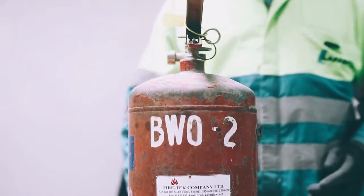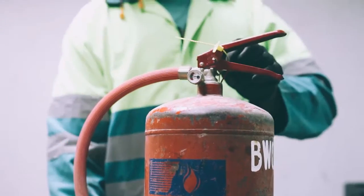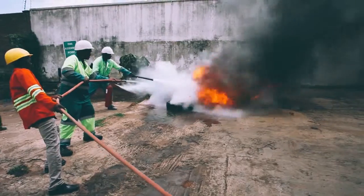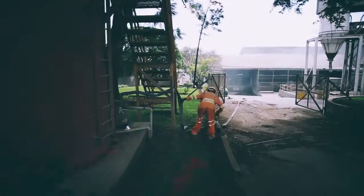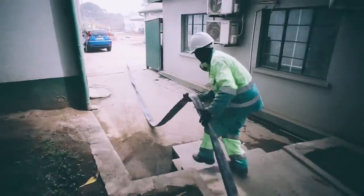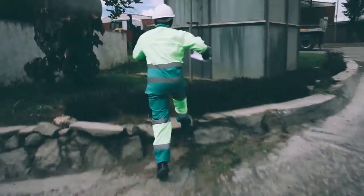When you want to extinguish the fire, you remove the seal, remove the pin, and hold the pump. The hose should be aimed at the base of the fire to take the heat out. Apart from this, we've also got the fire hydrant, the hose reels, and pails, say at the pump station where we fuel.